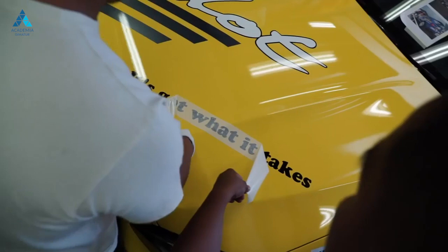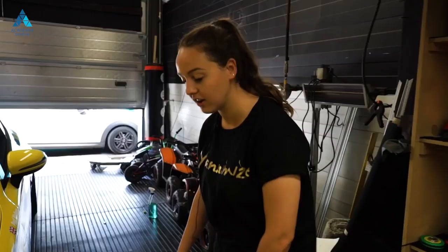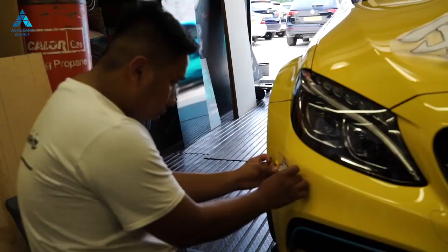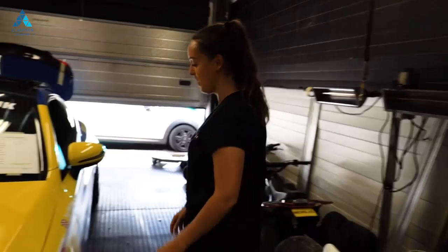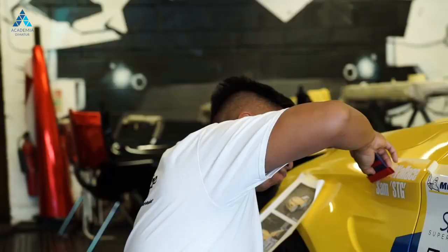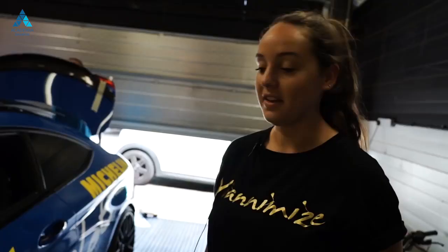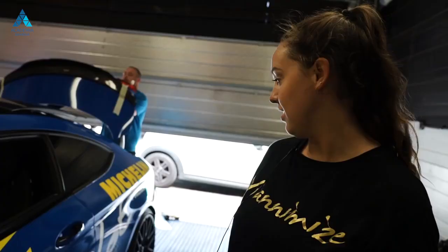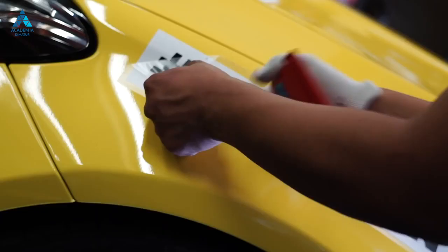Definitely a one-off. The hardest one to actually cut out and weave was probably the Michelin man, just because there's a lot of small lines and details in there. But the hardest one to line up was definitely this one on the side, because obviously we had to make sure the spacing was in between, making sure everything's equal in line. So easy to do, but it just takes time. But yeah, it looks so cool.